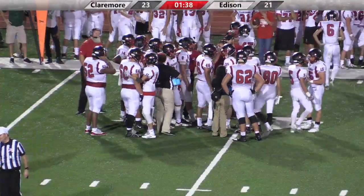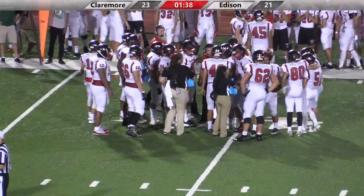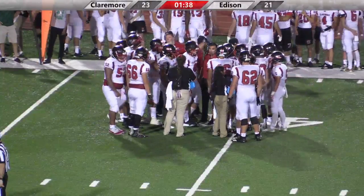Well, and Dave, kind of interesting watching them warm up. They mishandled the ball once or twice in warm up, and we said, hey, we'd hope to see that during the game.